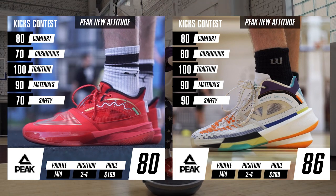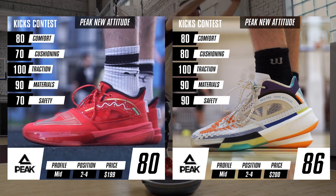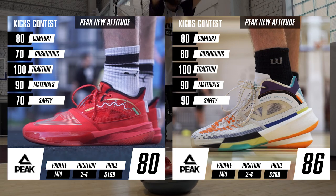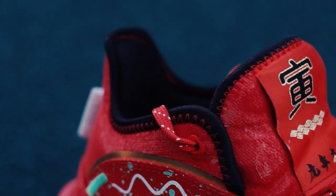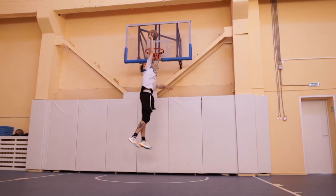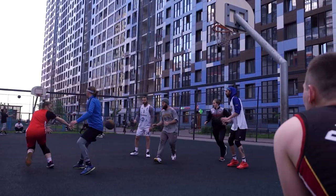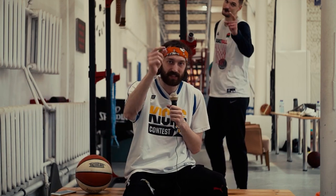Overall, PEAK Taichi Attitude turned out to be a pretty decent shoe, especially for a modest price point of $120 to $150. Basically, you're getting a top signature sneaker from a lesser-known brand for a price of a Nike budget shoe. We would recommend these shoes for shooting guards and both forward positions. You can dunk and drive to the basket, jump for rebounds and loose balls in these sneakers without problems. A great option to spend a season indoors and then kill them on the outdoor court in the summer.